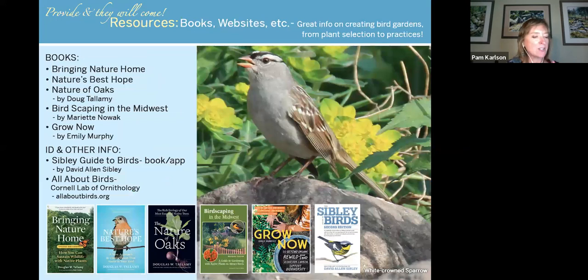So, good books, and these are all on this pamphlet that I prepared. Bringing Nature Home, Nature's Best Hope, and The Nature of Oaks, all by Doug Tallamy. Our garden is featured in Nature's Best Hope as an example of the power of urban lots. Birdscaping in the Midwest is a good one too. Grow Now by Emily Murphy is very practical, a really good book that came out last year. She also made a visit to our garden and included it as an example of gardening for wildlife and rewilding. So I recommend that book too.